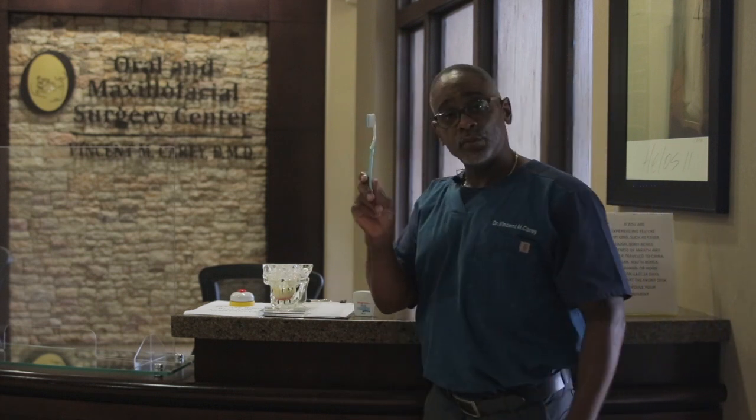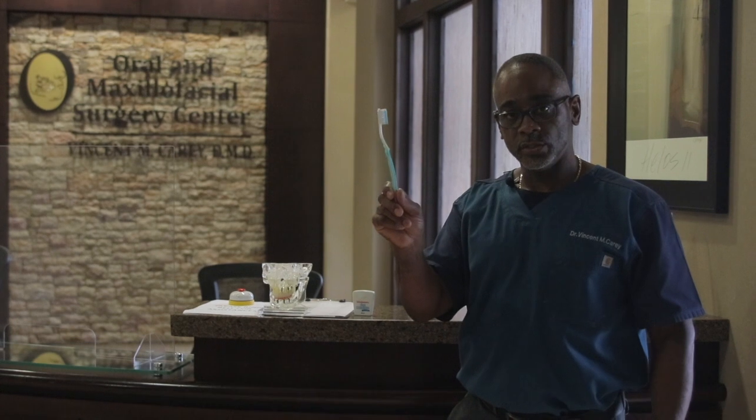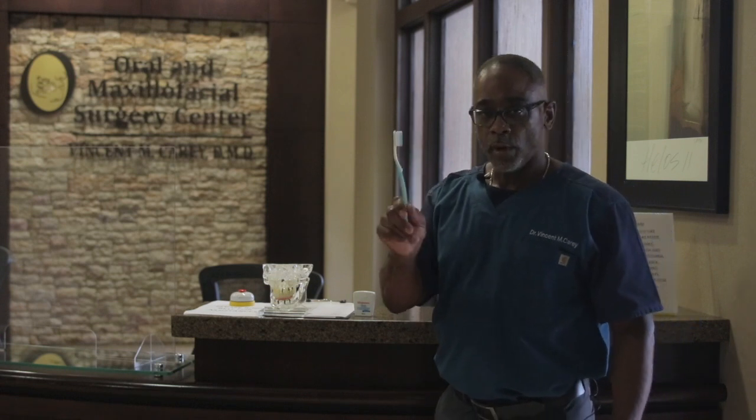I would like to take a few moments of your time to give you some tips on dental oral health preventive measures. First, I'm sure everybody is familiar with this. This is a toothbrush, but it's a very important item in the morning and at night before you go to bed. The purpose of the toothbrush, obviously, is to brush your teeth.